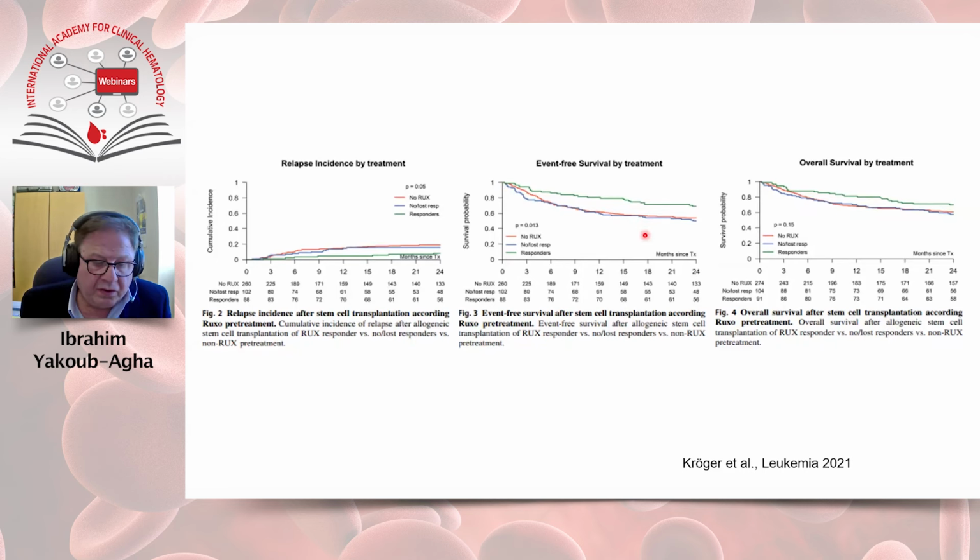That's to say, if you use ruxolitinib before, if you have the chance to have your patient responding to this treatment, it's a good thing for them. Otherwise, you are not detrimental to post-transplant outcome, I would say. This is due, I think this is my own personal opinion, to the massive splenomegaly in patients failing ruxolitinib before transplantation.